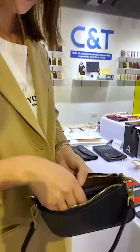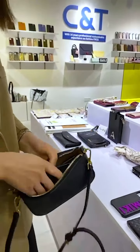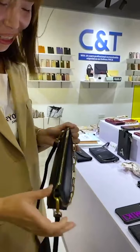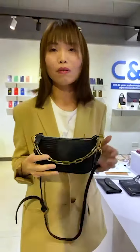Look, 1, 2, 3. It has a very big capacity. And even after you put so many things inside, it's not heavy. It's also lightweight. Look.